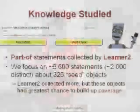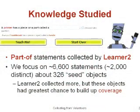The current systems out there really collect spontaneous contributions, as I mentioned. So it has this everybody-running-after-the-ball phenomenon. What we're going to do is look at what Learner 2 collected in terms of the coverage and the acceptability of the knowledge. And then there will be a framework for managing volunteer contributions in the more complete sense. And I've mentioned parts of that.